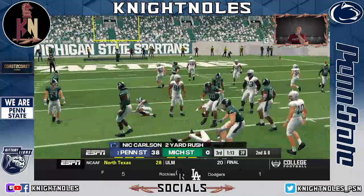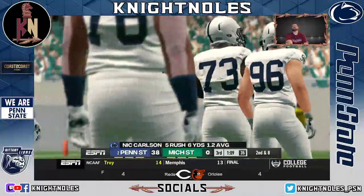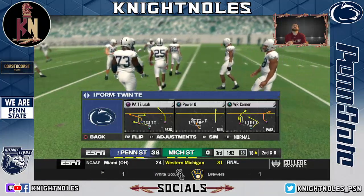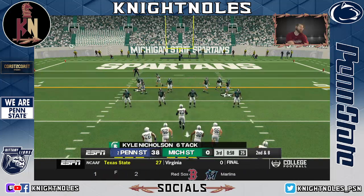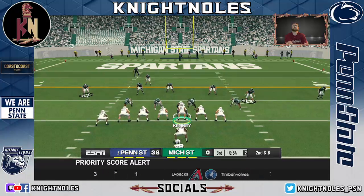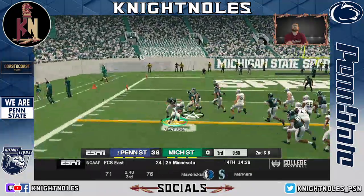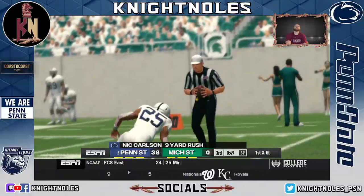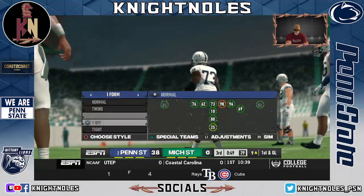Bring him down at the 18. That makes it 6 and 8. Second and eight. Ball on the 18-yard line. Tackle at about the 9-yard line. That's a gain of 9 on the play. That makes it first and goal.